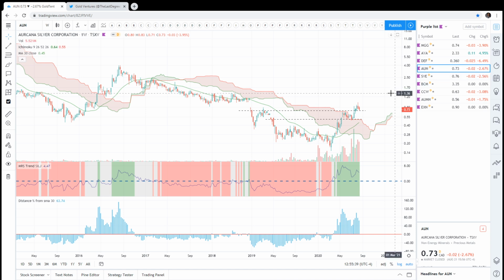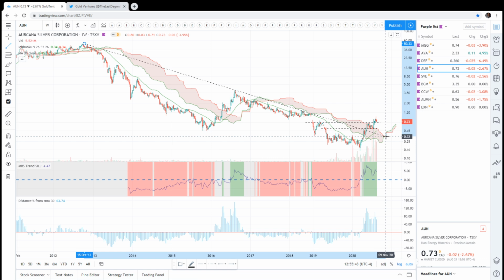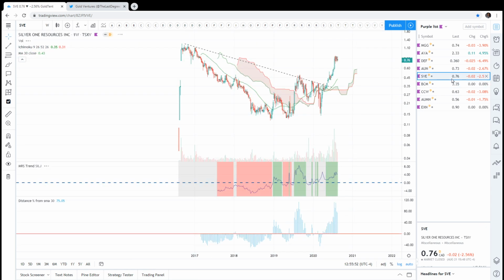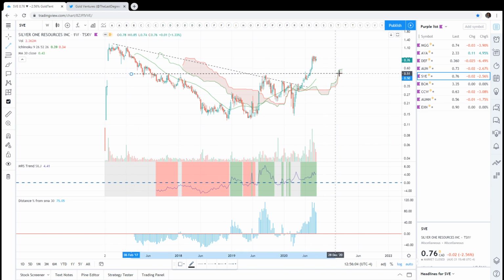On Arcana Silver, same thing, right? I kept it, this one. I kept it. Even from 2013. Look at that. Beautiful, beautiful trendline break. Consolidation above. SVE. I kept it. Why did I keep this one? It broke out, because I'm hoping it's going to pull back here. That one it's too far advanced, guys, for us. Why did I want to keep it? I wanted to reset some more. No, you're gone, SVE. You're gone.